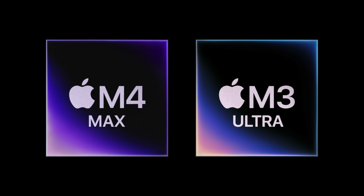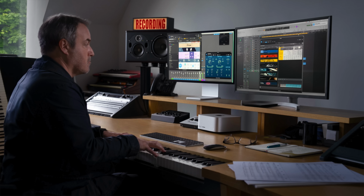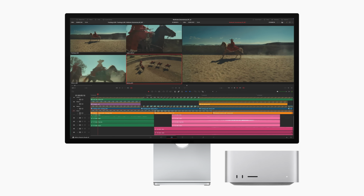Now, as I mentioned earlier, Apple did also update the Mac Studio with a new M4 Max option, but also there's an M3 Ultra chip, which again is brand new. We have never seen this before. The new M3 Ultra chip features up to a 32-core CPU with 24 performance cores and 8 efficiency cores. Apple says the M3 Ultra chip is up to 1.5 times faster than the M2 Ultra chip, which has up to a 24-core CPU.